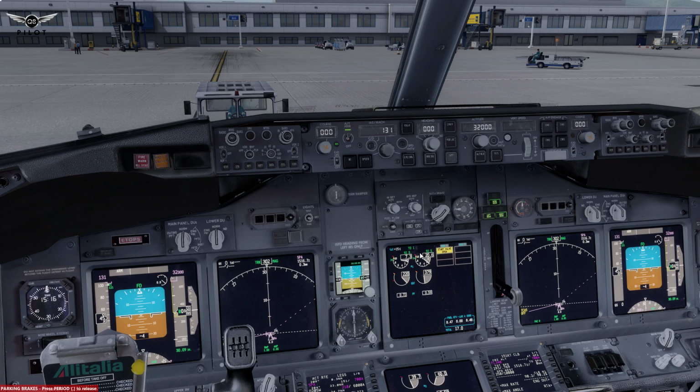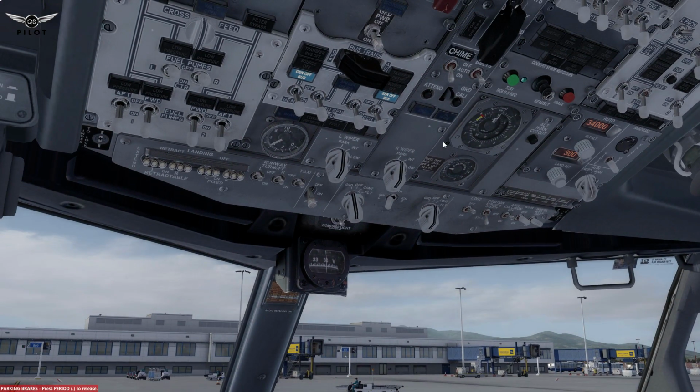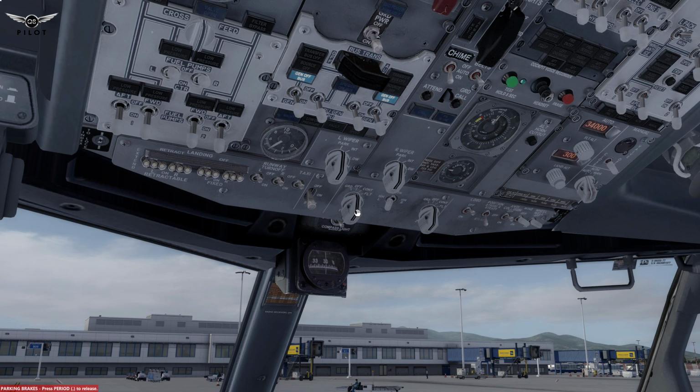Alright, let's go ahead and set our flaps. Flaps 5 for departure today. And Captain, left is clear, right is clear. We're all clear behind the aircraft. Alright, good stuff. So we are ready to go.